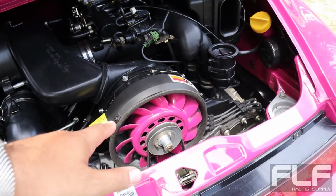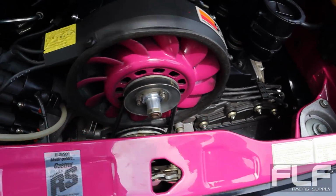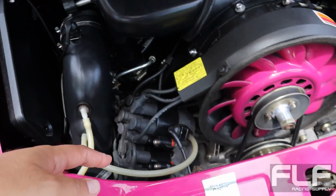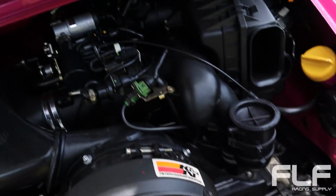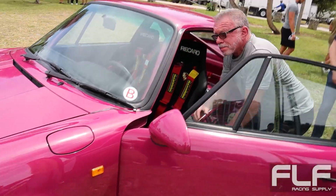And I love, did it come factory with a color matching fan? Yeah. That's cool, that's cool. This is beautiful. You got the distributors right there. This is nice. This color is just incredible. You never see ruby stone red cars.